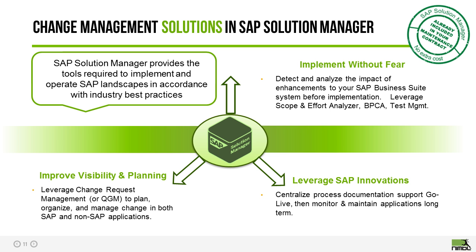So you can leverage change impact analysis tools such as Scope and Effort Analyzer and Business Process Change Analyzer. If you want to do test management, there is a test management tool within Solution Manager, or there are third-party integrations with best-of-breed tools such as HP ALM and Worksoft. So SAP has provided you with the tools to perform effective change and release management. These apply not only to SAP products, but you can also apply them to non-SAP products. I'll put a little asterisk on that, because some things can be done and some cannot if it's a non-SAP product.